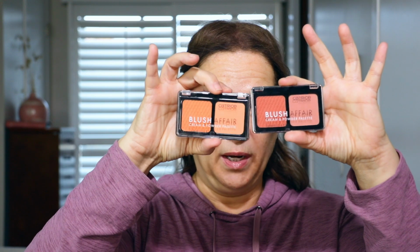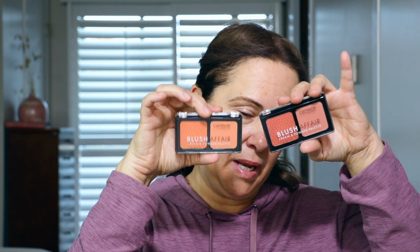I grabbed these two blushes from Catrice Cosmetics. It's a cream and powder palette. Colors that, you know, girl, I would never wear, but I'm going to do it. This one is in Absolute Apricot, and then this one is in Peach Passion. I mean, listen, I could have just grabbed one and grabbed a different color, but I have so many of my mauves, rosy, all that stuff. So I really don't have that many of these colors, and I figured we could try them out. I watched somebody on TikTok. I want to say these were like $7. Hello, cream and powder. I'm just saying. So I'm definitely going to try these out.